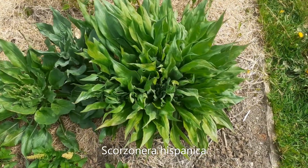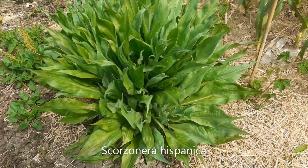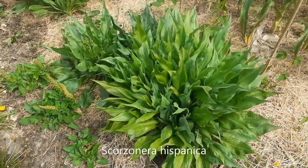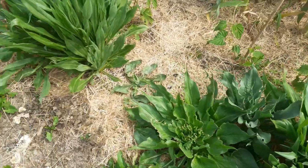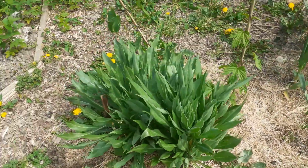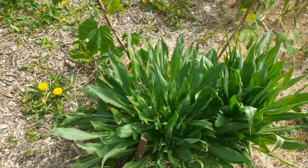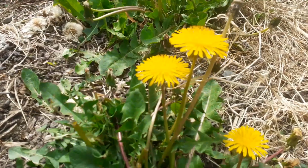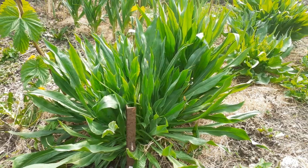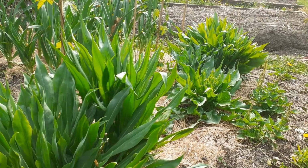Right here we have Scorzonera, or Scorzonera hispanica. Some people often refer to it as black salsify. Well, people who might have heard of it. It is related to salsify, but this is a short-lived perennial, biennial. Some people even call it a complete perennial. We're going to have to wait and see. And although it's part of the Asteraceae family, you know, the same as these cultivated dandelions over here, it's actually a root crop. I think these are either popular or come from Spain.